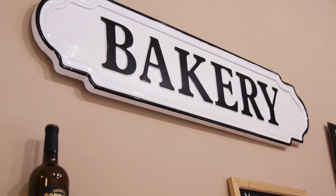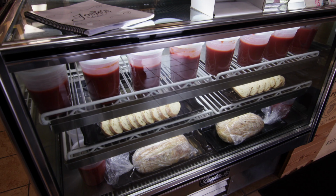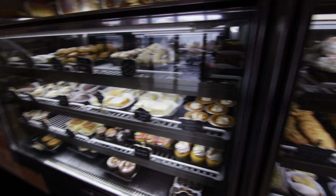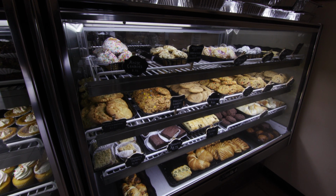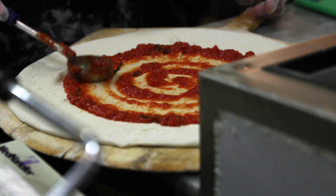We started doing a line of breads. We kind of wanted to be that typical Italian bakery that could provide bread and have a mix of pastry as well. In addition to the amazing sweets and the decadence that we have, we make the pizza dough for Tremezzo Ristorante every single morning at Josie's Bakery.